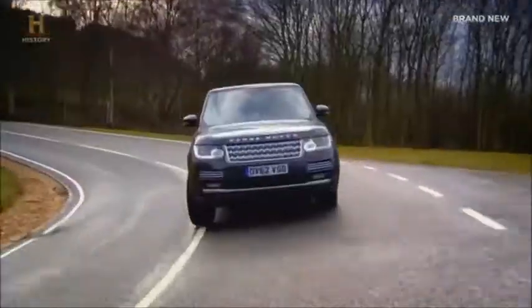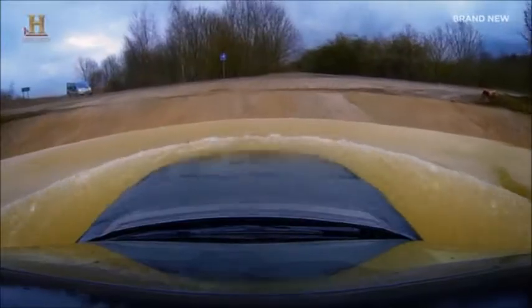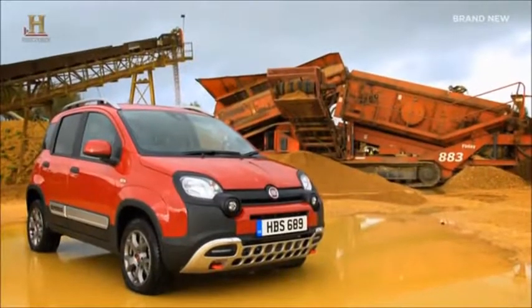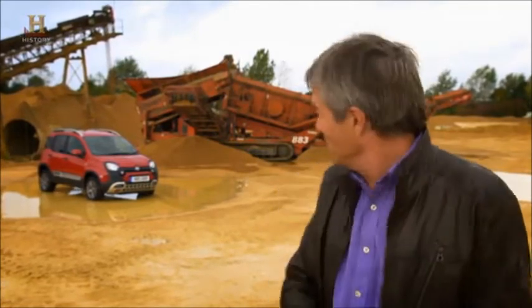Not all 4x4s are the same. While most manufacturers think size matters, a small minority reckon that good things come in little boxes. Like Fiat. For years, their only proper off-roader has been one of the smallest cars they make, the Panda. And this is their latest version, the Panda Cross. The Cross is their most extreme off-roader to date. It's a fully reworked version of the standard Panda 4x4.